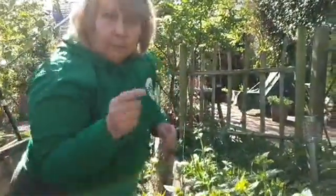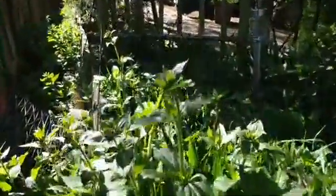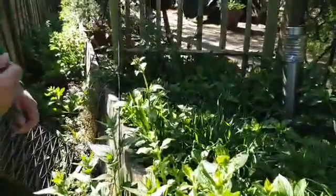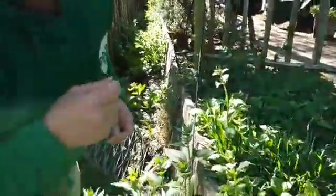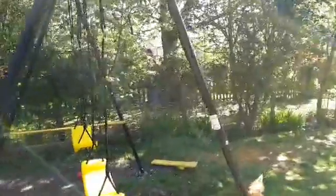Wonder if we'll see any caterpillars on our way down, or butterflies will wake up. Let's have a look around. We'll go a bit further. Now this really is an adventure, and next door we might be able to peek a sneaky look at a chicken. Who's next door? Shall we have a look? See if you can see. If you look over the fence, you might be able to see the chicken.